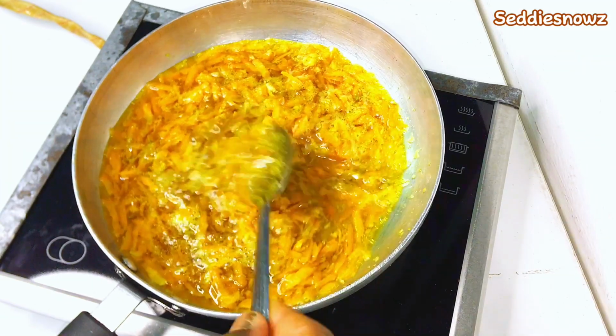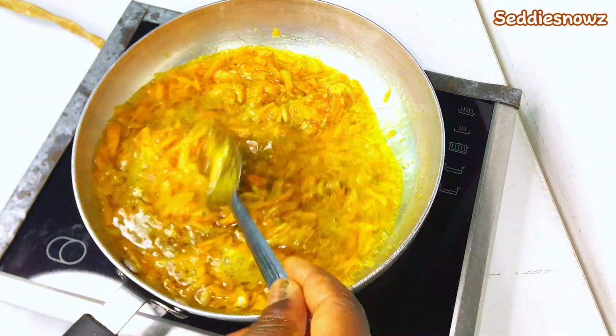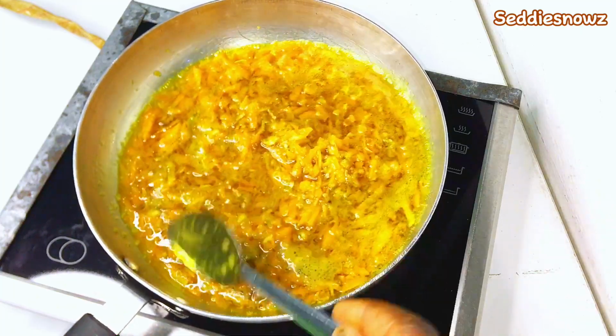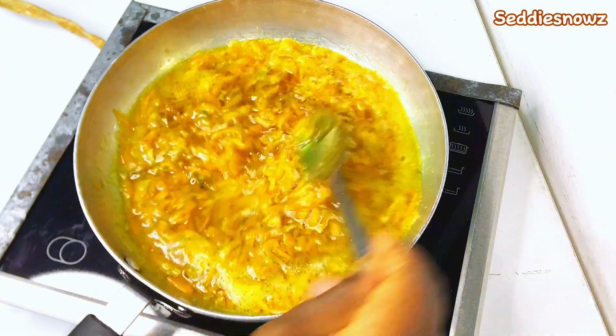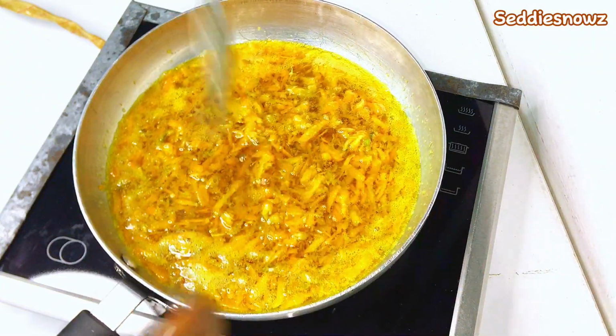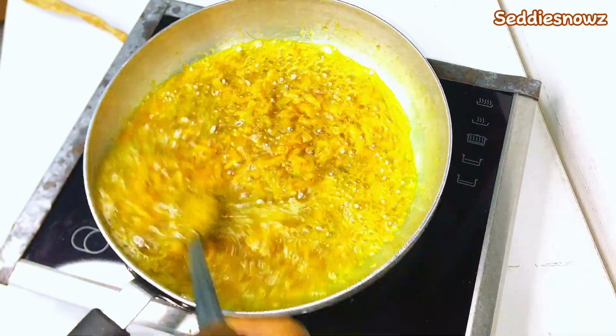So while you fry this, just make sure that it doesn't get burned, okay? So when you notice that the heat is getting too much, then just turn down the heat for a while and let it fry for a while, and then you turn the heat on again until you perceive that it is ready or you get your desired result. So that's how you're just going to continue until you're done.